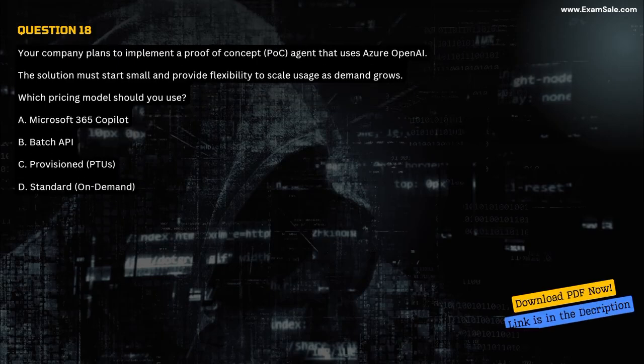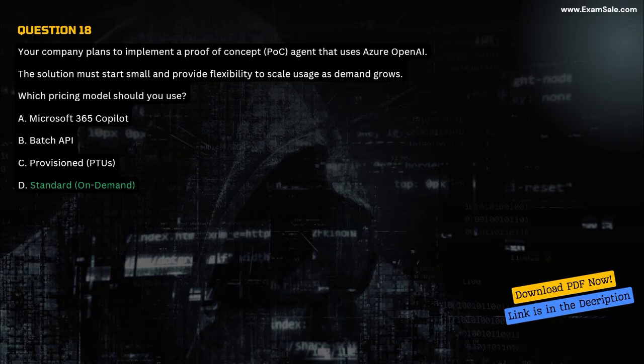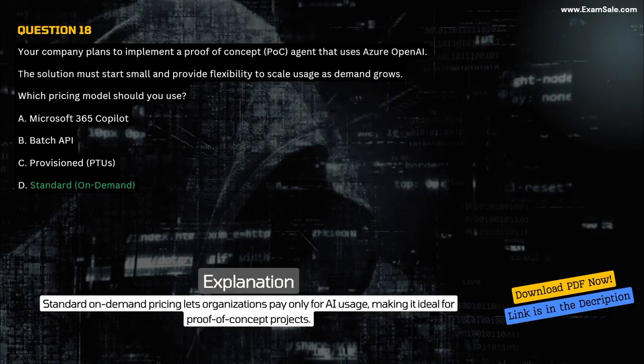Question 18. Your company plans to implement a proof of concept (POC) agent that uses Azure OpenAI. The solution must start small and provide flexibility to scale usage as demand grows. Which pricing model should you use? A. Microsoft 365 Copilot. B. Batch API. C. Provision PTUs. D. Standard on demand. Correct answer D. Standard on demand. Explanation. Standard on demand pricing lets organizations pay only for AI usage, making it ideal for proof of concept projects.